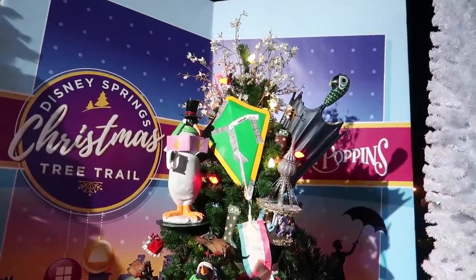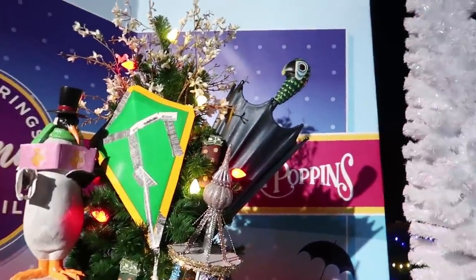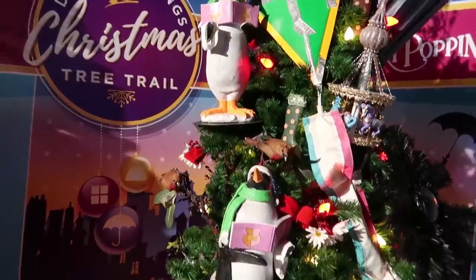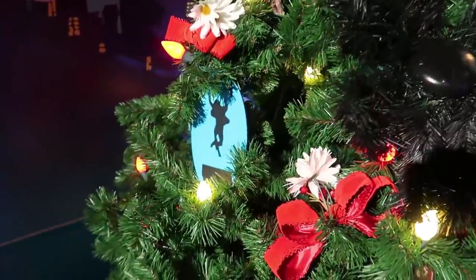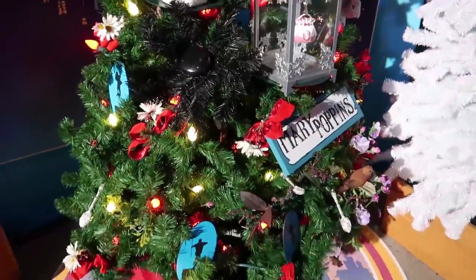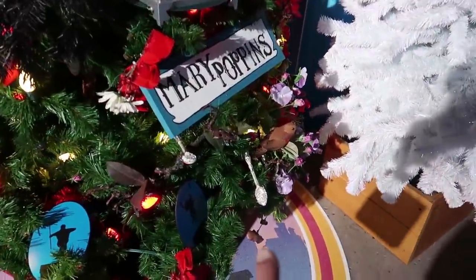Check out this Mary Poppins one. Like, let's go fly a kite. There's her umbrella. The penguins. And feed the birds, tuppence a bag. And Chim Chimney. This one's good. This one's real good. Oh, and look, there's a spoonful of sugar right there too.